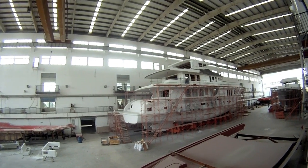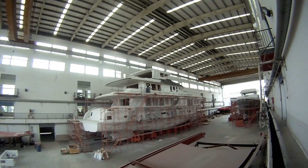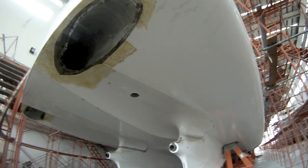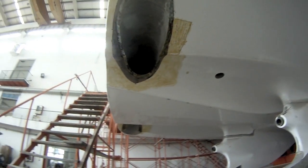Check the progress of the new Nordhavn 120, hull number 1. This was photographed in November 2011. From below, this is a view of the massive stern thruster tube.